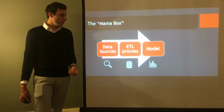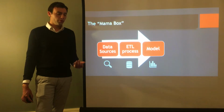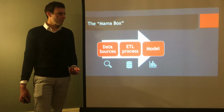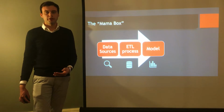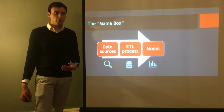The Mama Box. What we did is we compiled the data sources that we just discussed. We ran it through an ETL process using a SQL-based solution, and then we built a model. This model optimized the ingredients while minimizing price with the constraint of nutritional requirements. We built the model in Excel.